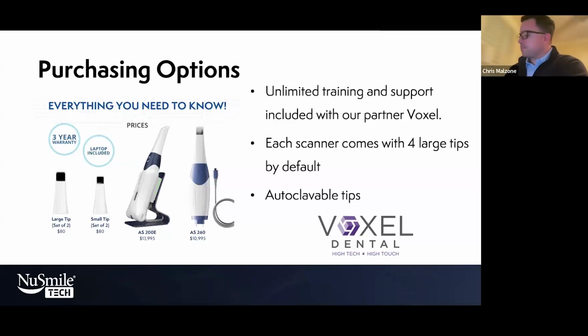All right. So when you purchase one of the scanners, that includes onboarding and training with the Voxel team, who we partner with on the tech side of things, to train up your staff and integrate within the practice. You have free support and training as much as you need it. So you can make multiple appointments if need be with staff.